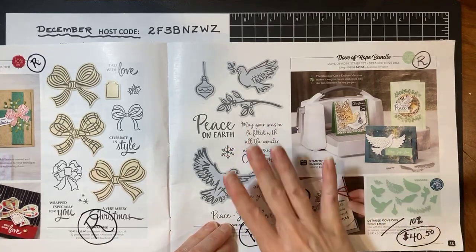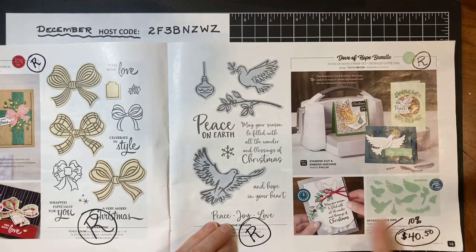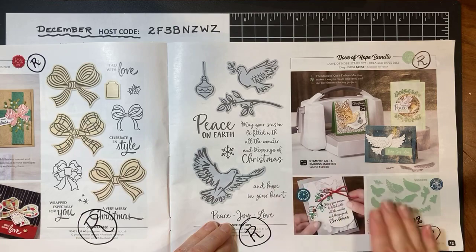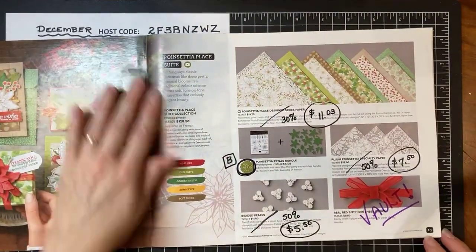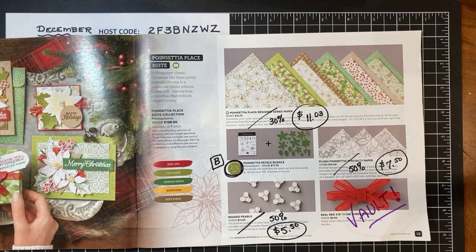Yeah, I've seen some lovely cards with this particular bundle. Just today, Jackie Bolche from Ontario posted a stunning card, and it featured some of the plush poinsettia paper in it as well. Okay, if you're following along now, I'm on page 15 of the Holiday Mini Catalog, and you might want to continue to mark your catalog with the things that are important to you.